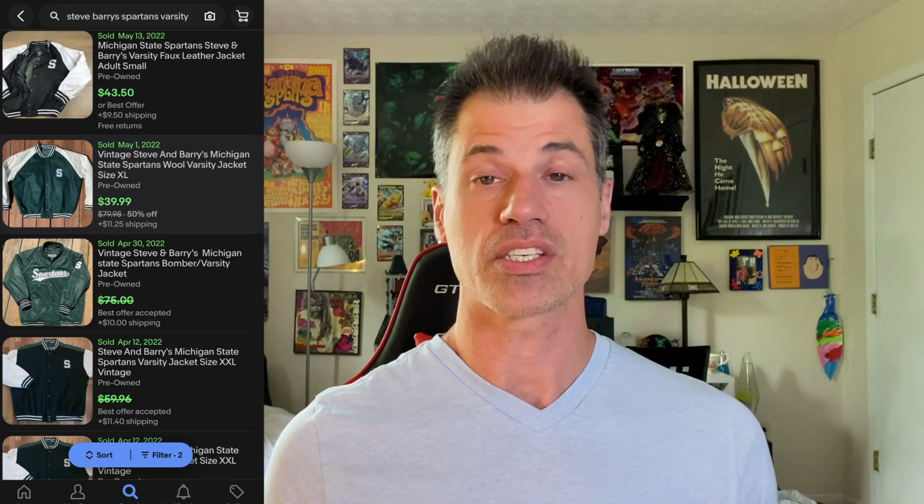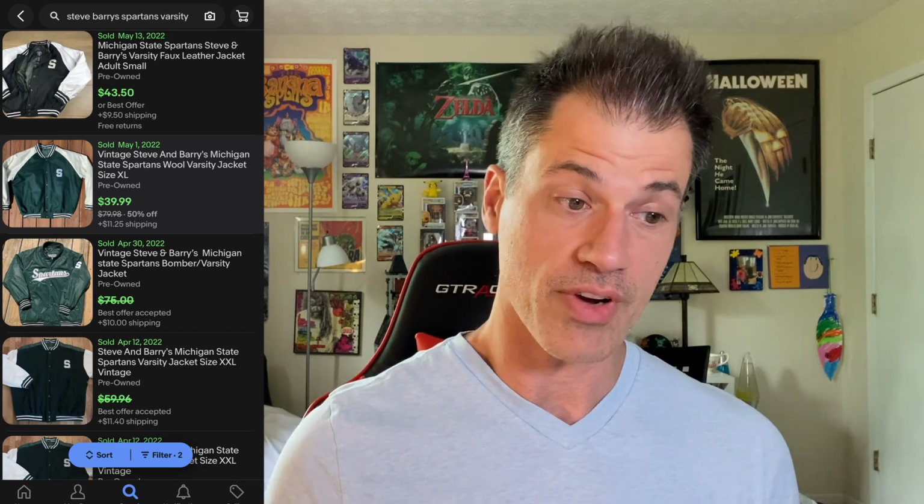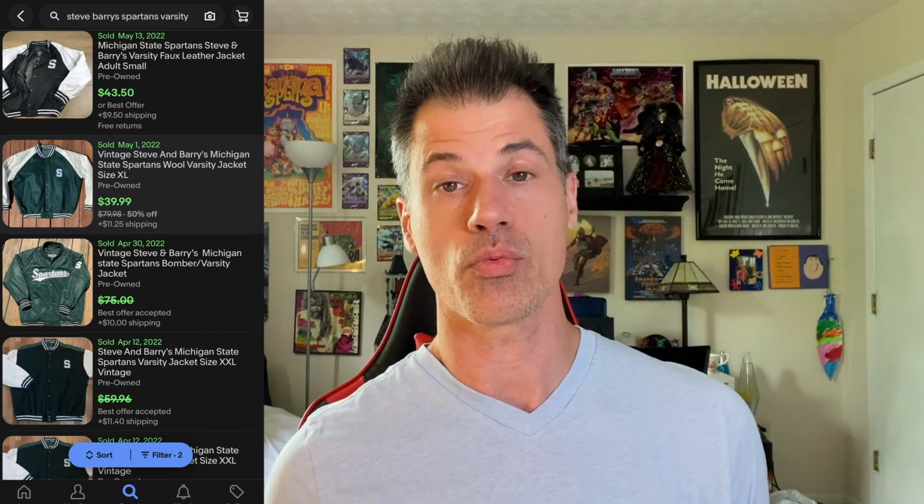So size XL, great size, Michigan State Spartans from Steve & Barry's. $40 I think was fair. I got full price for it. Buyer is $56.51 all in. Found it at the bins. Let's call it $2 to $3.